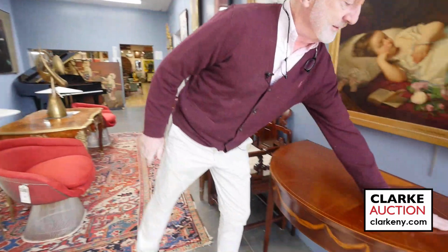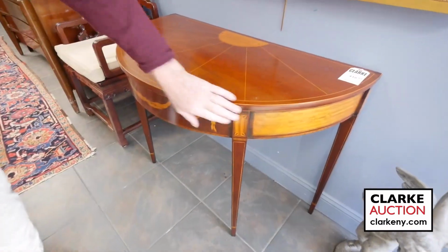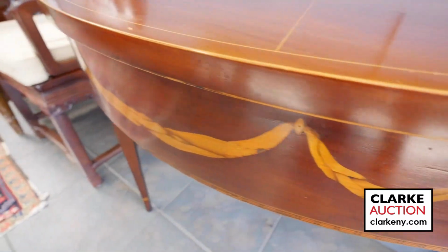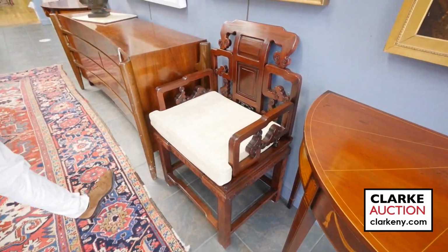Here we have a wonderful pair of these demi-lune console tables. Look at the nice ribbon inlay, satinwood trim and border. These are a pair of 19th century. Lots of Chinese hardwood furniture in the sale. Whitney, I'm sure, will deal with that.